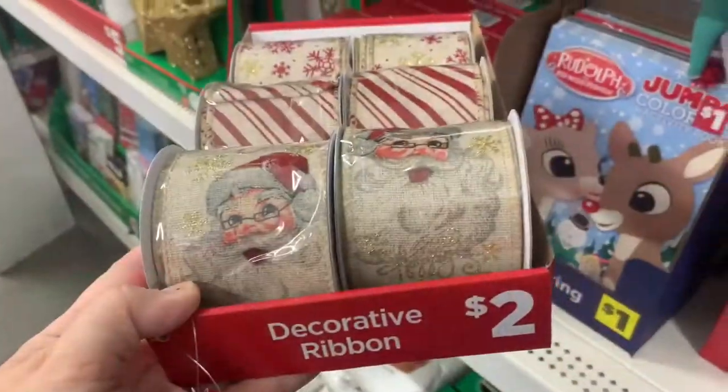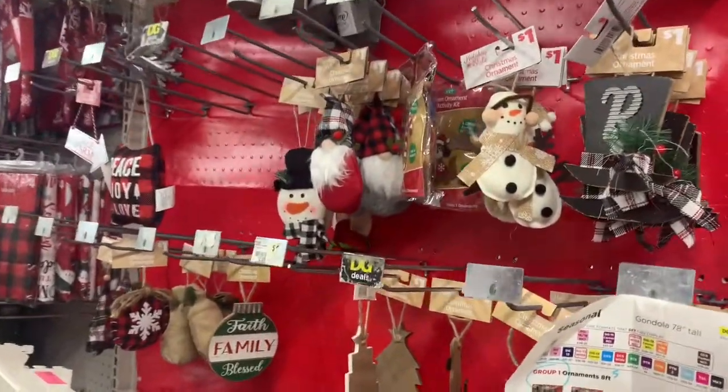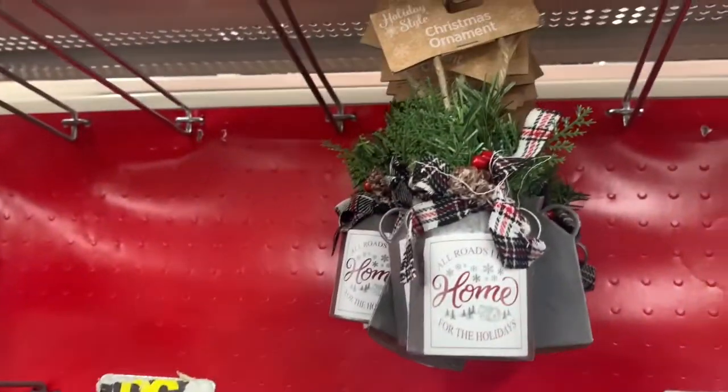I know everybody's going to say it's too early for Christmas, but as you can see in this video, there has been a lot already picked over. I went to 3 different Dollar Generals and it was the same way everywhere. There was already a lot of stuff gone. So I know it's October, but this is how the stores do things.